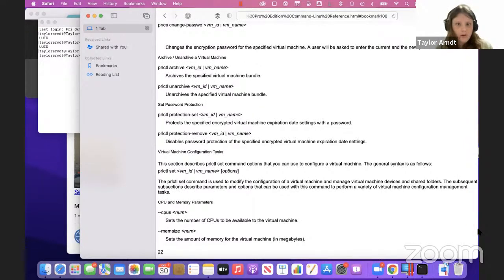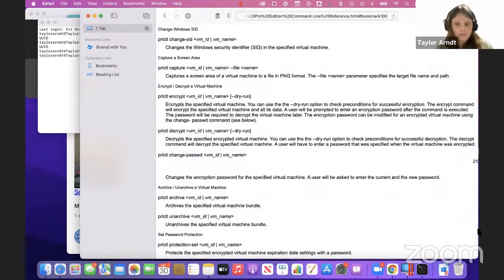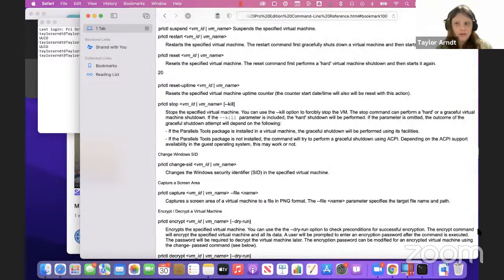PRLCTL archive, unarchive the specified virtual machine. Encrypt, decrypt: PRLCTL encrypt changes the encryption password for the specified virtual machine. PRLCTL capture captures the screen area to a file. I got booted out of the manual where I was going to be at. Let's see here. PRLCTL reset resets the specified virtual machine; the reset command first performs a hard restart. PRLCTL restart. And yes, you can restart a VM from Parallels in Terminal.